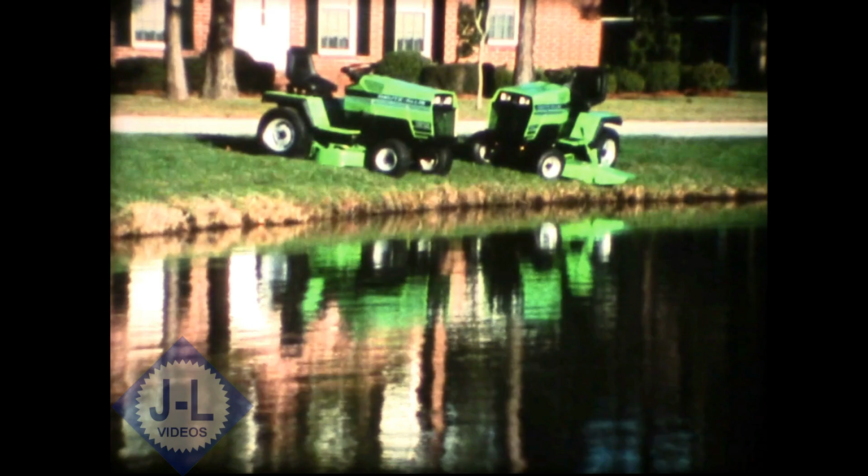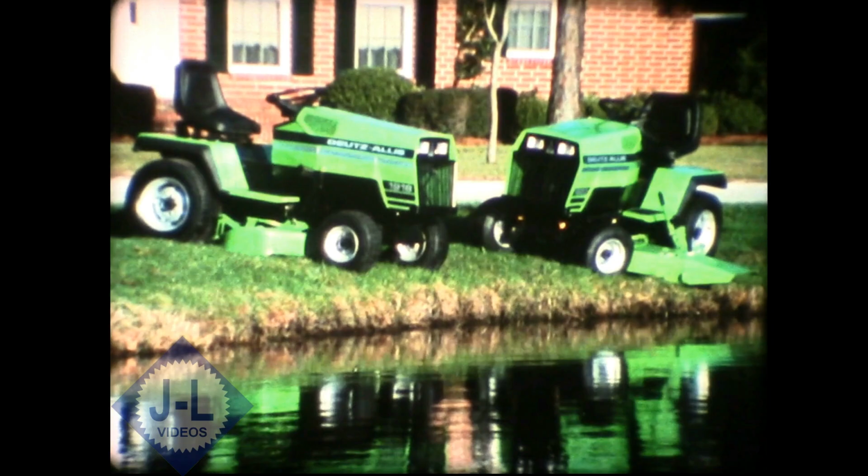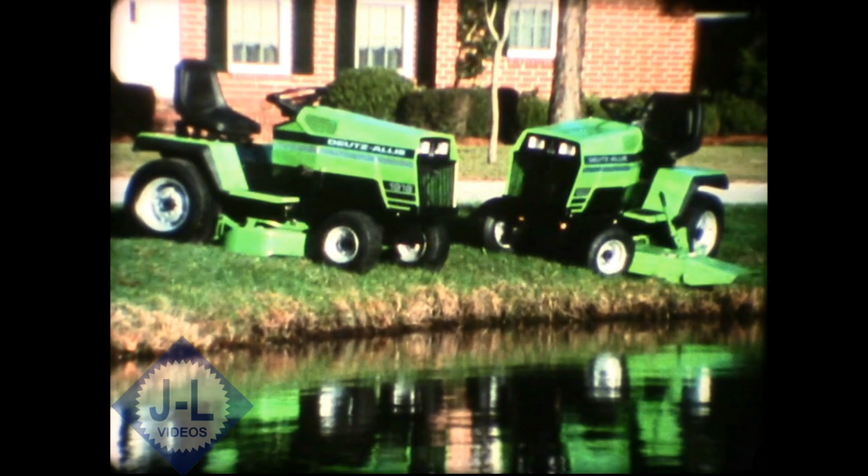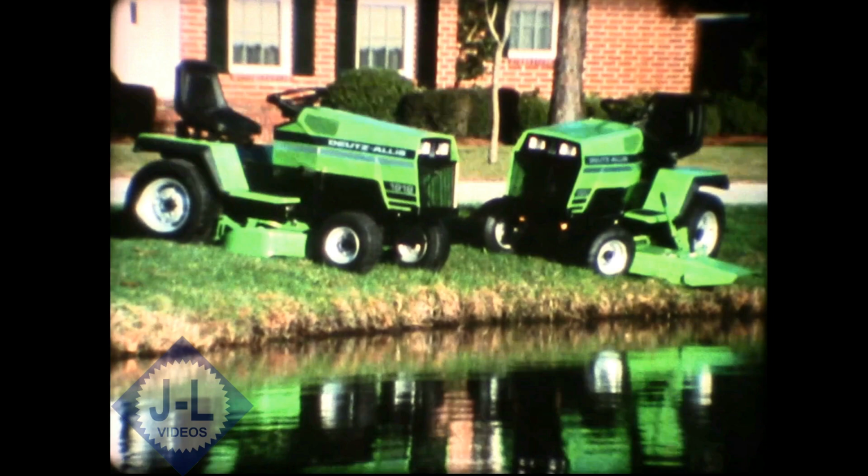Superbly styled, totally advanced, and affordably priced, thousands of dollars less than compact utility tractors. Yet the 1918 and 1920 are much more than equal in performance, versatility, and ruggedness. Now you know. The world's most uncompromised garden tractors are the ULTIMA series from Deutz Allis.